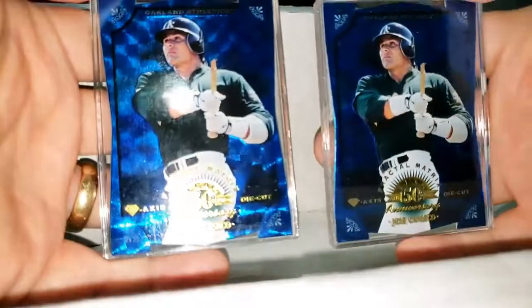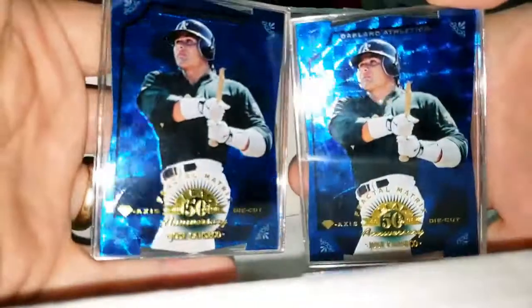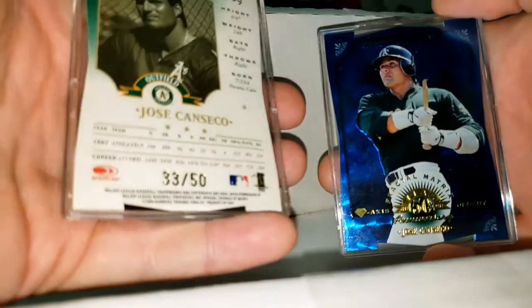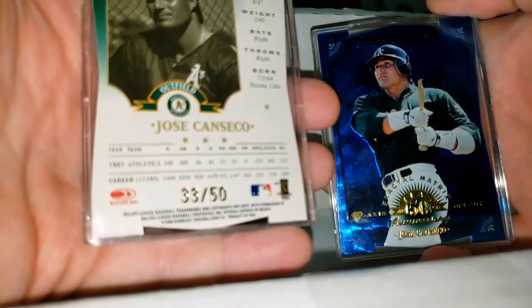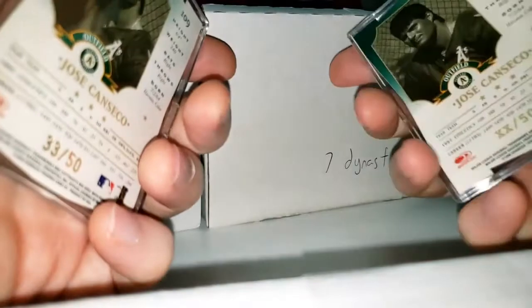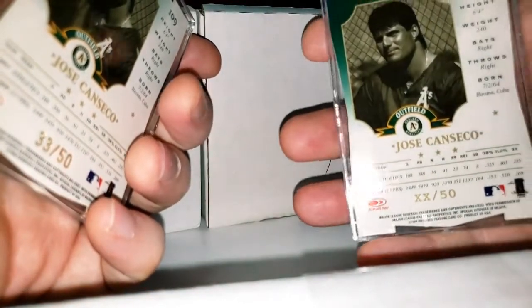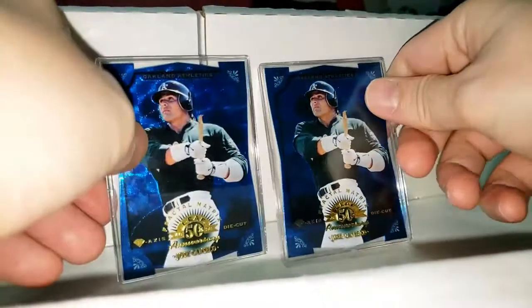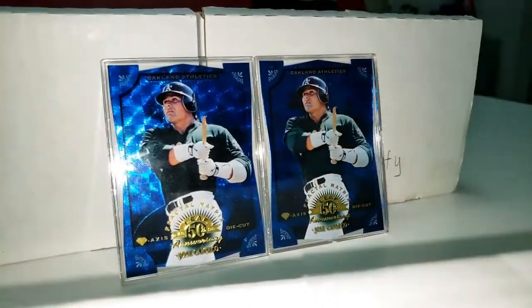You guys, I love this pair here. Die cut blue fractal matrix. Let me see which one's which. So they're the same card, except this is numbered 33 of 50. And this is XX of 50. So that means there's between 1 and 3 of these that have been made. It's an executive prototype.